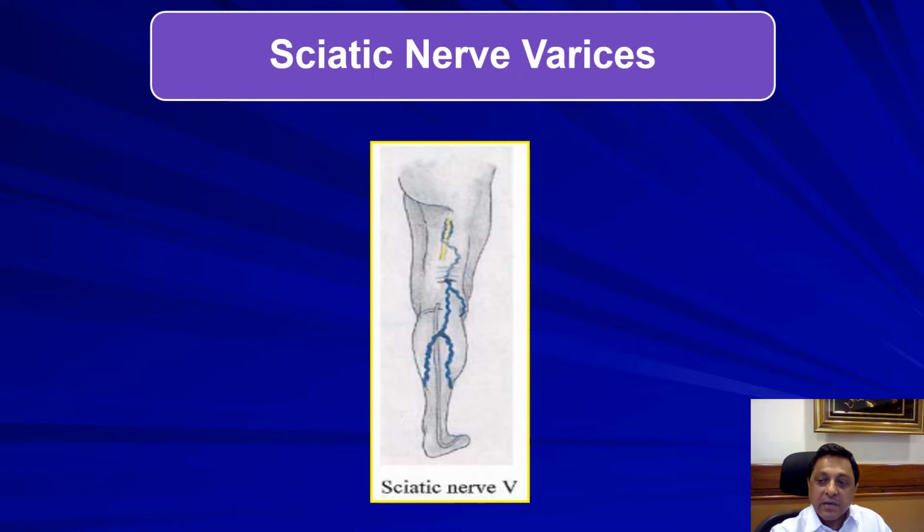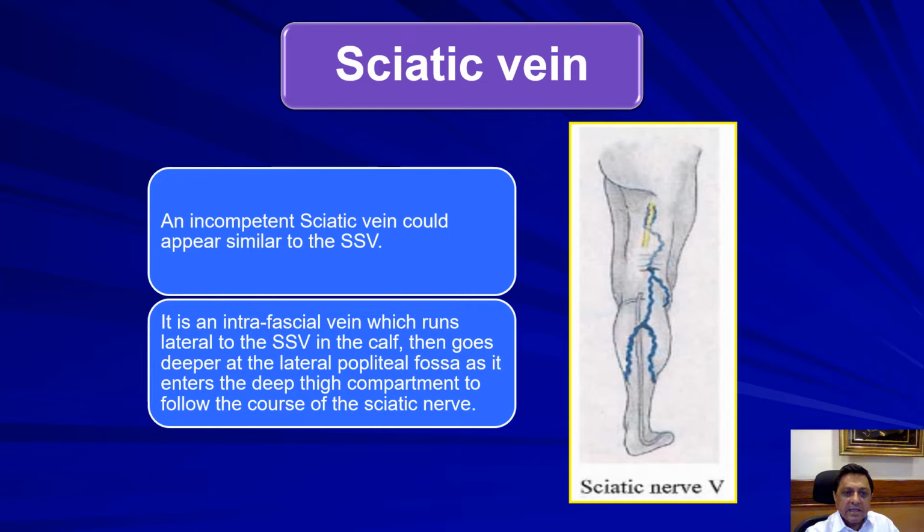Sciatic nerve varices are very rare, and this incompetent sciatic vein appears very similar to the small saphenous vein. It's an intrafascial vein which runs lateral to the small saphenous vein in the calf, then goes deeper at the lateral popliteal fossa as it enters the deep thigh compartment to follow the course of the sciatic nerve.